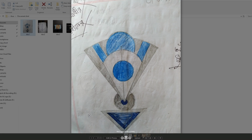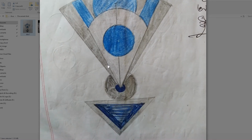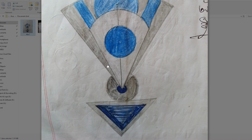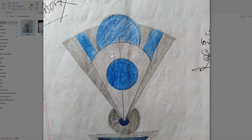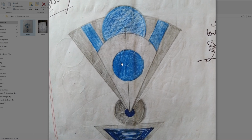As you can see, if I zoom in, it looks so good. There is no hesitation, and the focus and the blur, everything looks perfect. Especially if the focus on this image is really good, the image comes out really sharp.